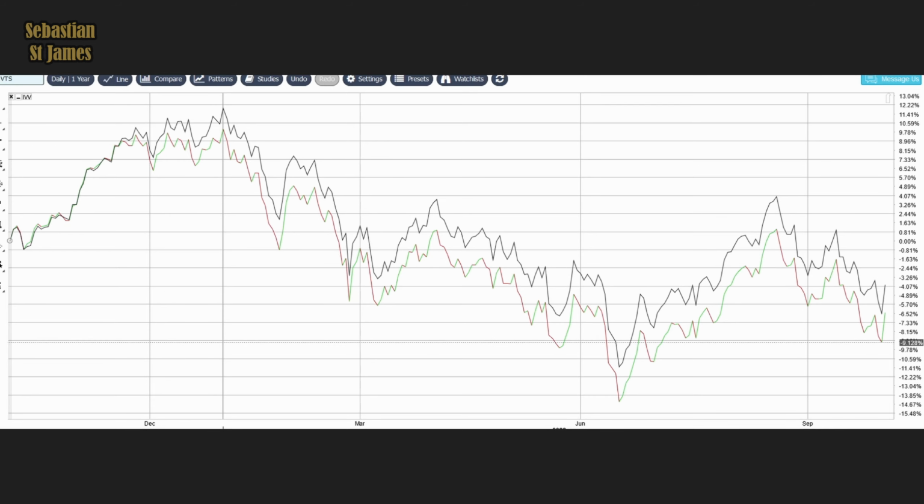VTS is IVV plus small cap stocks. That's really what the difference is. The question is, do those small cap stocks that are found in VTS actually make it outperform IVV, or does it not? Here is a one-year graph.